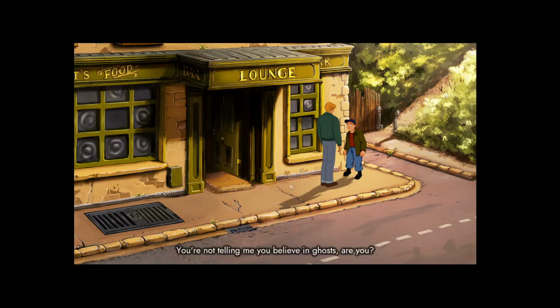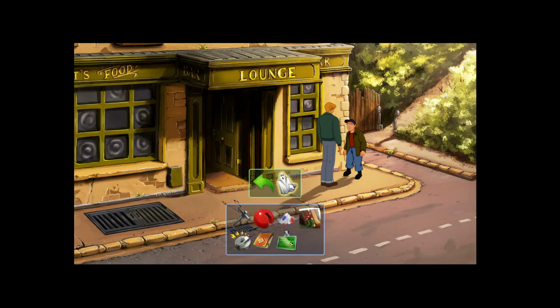You're not telling me you believe in ghosts, are you? Mister, I seen it with me very own eyes. Last Tuesday night, I went up to see what that dig was about. I just reached the top of the wall when I hears this awful noise. What sort of noise? A horrible snuffling and snorting, like O'Brien's pig, only worse. It was coming from inside the castle.